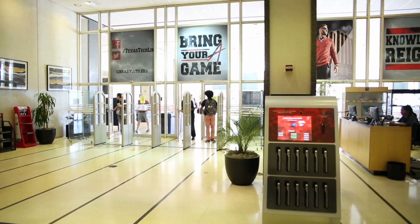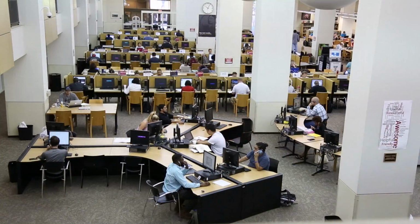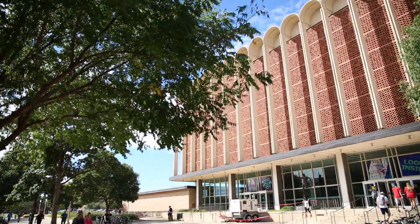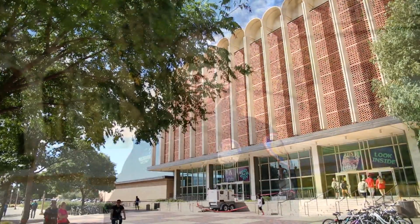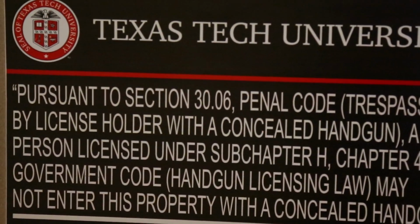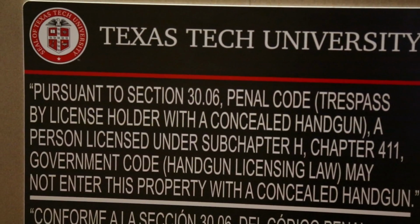Now, if concealed handguns are allowed in certain areas of a building, then the access to those areas cannot be set as exclusionary zones. For instance, the university cannot declare the first floor of the library to be an exclusionary zone, but allow for carrying a concealed handgun on the other levels of the library. This would effectively make the whole building off limits. Just remember, if you are a license to carry holder, always pay attention to the 30-06 signs to make sure you are aware of which areas or buildings are an exclusionary zone.